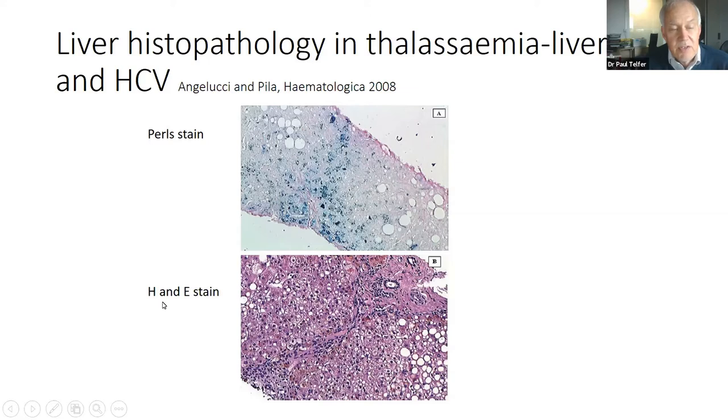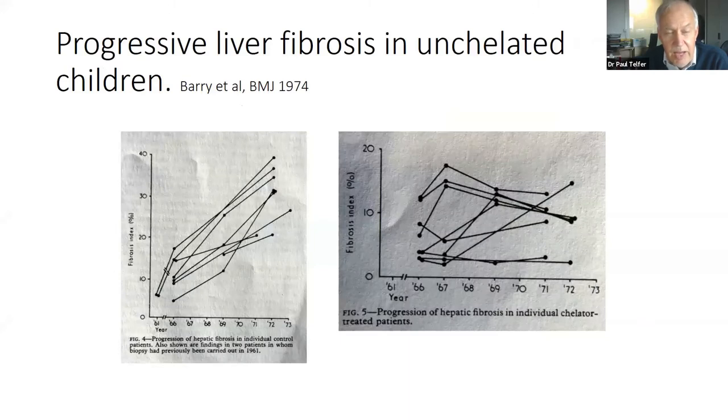When you do a different kind of stain, you can see some evidence of scarring. And this is the consequence, as I said earlier, of accumulation of iron in the liver. So this is what we want to avoid. But of course, we can't do liver biopsies. They're quite dangerous. And we don't want to do these regularly on people. So fortunately, we have MRI scans available to look at it.